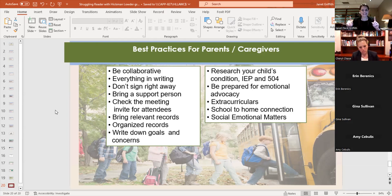Organize your records, because there can be a lot of them. Write down your concerns before you go into the meeting. It's so easy to forget things in the moment. Research your child's condition if you're not familiar with it. And be prepared for emotional advocacy.